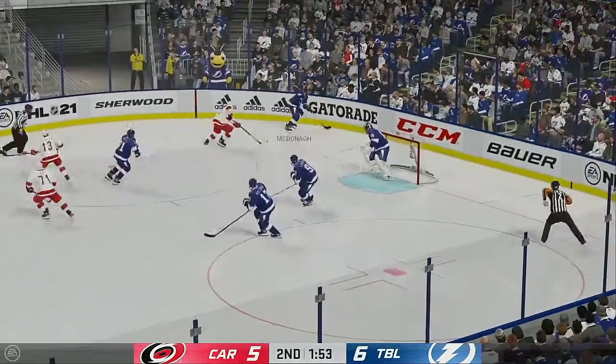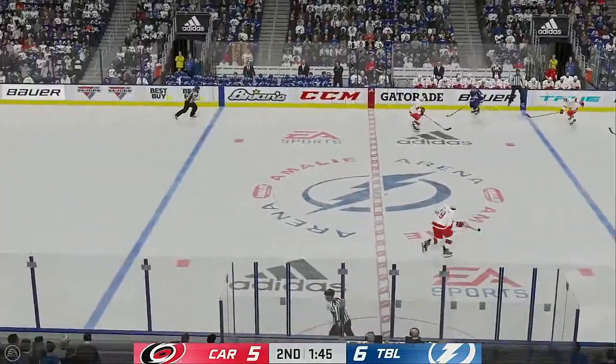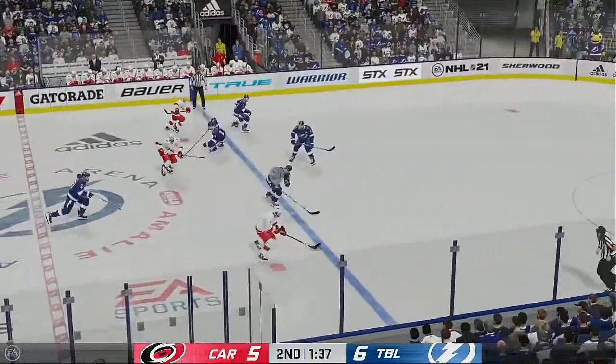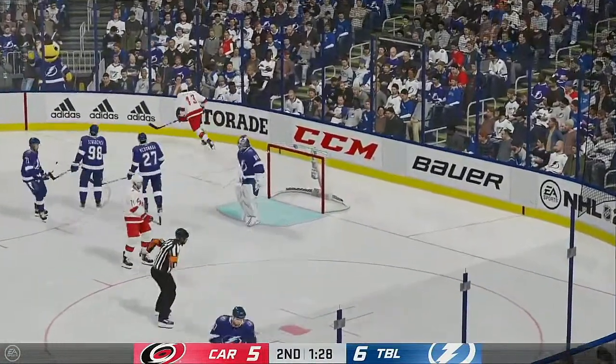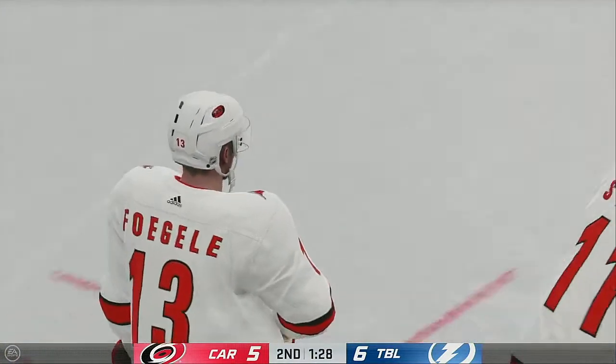The Bolts take possession off the faceoff. Takes the feed. Tampa Bay's moving it along the wing. The Hurricanes pick up the puck here in the neutral zone. Skates to the crease. Blocked in traffic. As the puck skips into the crowd to one lucky fan, we'll get a face-off here on the ice.